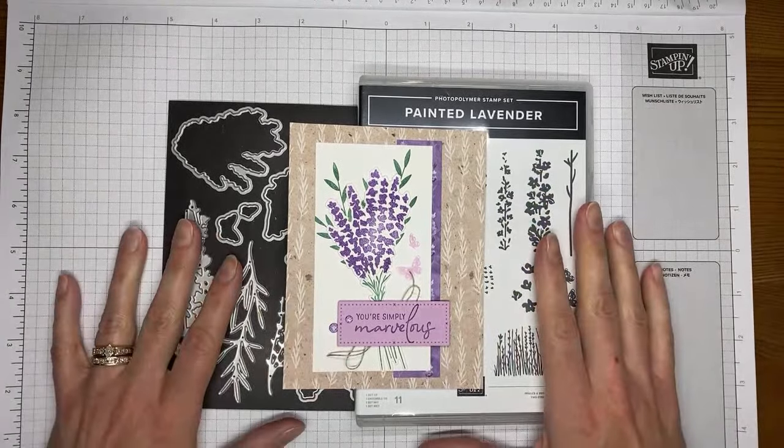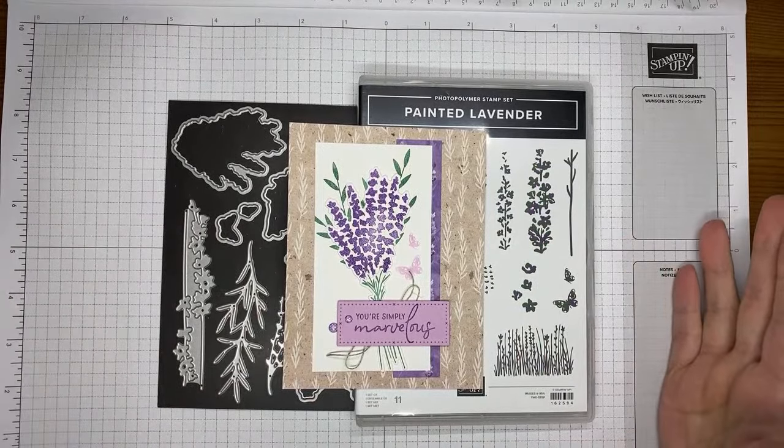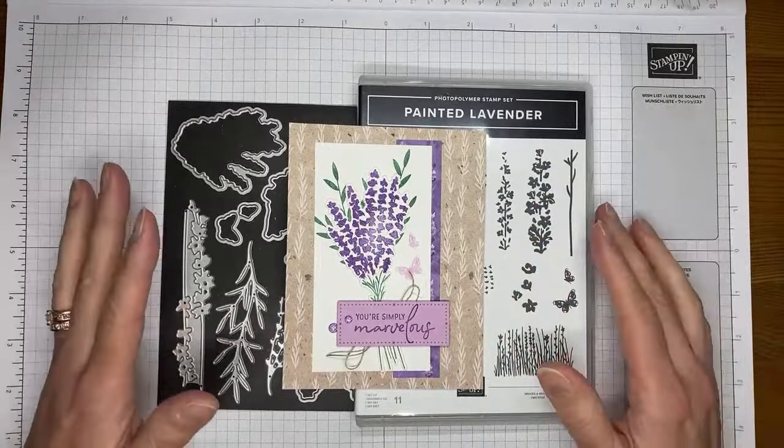And this is just one of the big mega suites with two stamp set bundles in it. And there's designer series paper and there are embellishments. And so all sorts of good things in it.